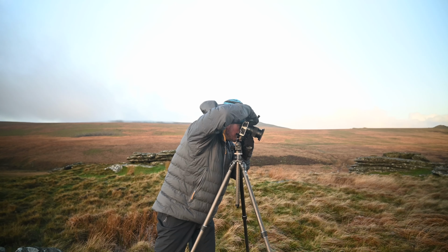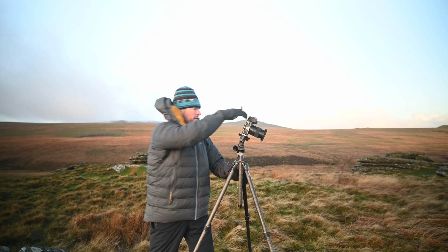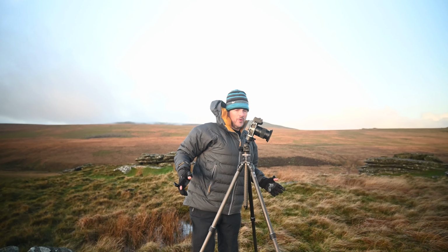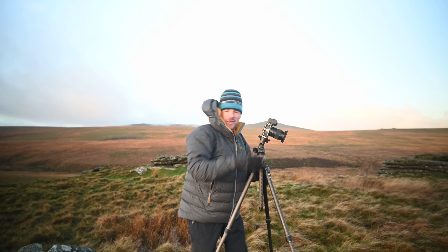The colours are looking brilliant. And nice cloud coverage as well. Really having to work hard to try and protect the camera. I've got it on a timer as well, to try and reduce the shake. Have a look. Yeah, it's looking sharp.